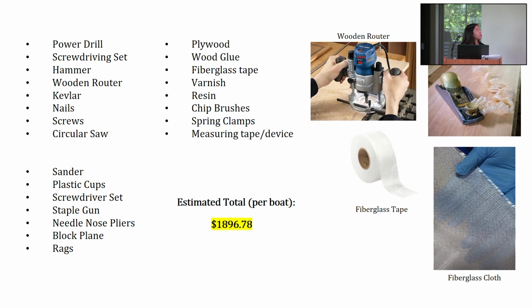So here is a list of different materials, and you can see the estimated price down here. This summer I have been researching the different materials and the overall price that would be needed for this project to occur. These materials can fluctuate, and so can the 1,900 estimated total, depending on which boat is being built. Obviously, the canoe is a bit more expensive than the John boat, because the John boat requires a few less materials.